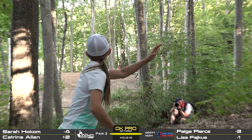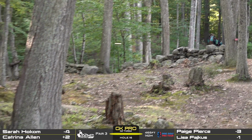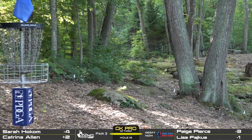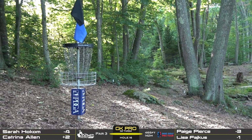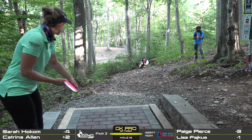Paige with her Buzz. Slow turn. Ooh. Floating down the hill. Leaves her at the edge of circle 1. She has a birdie look. It's crazy she's throwing a Buzz on a 465-foot hole.